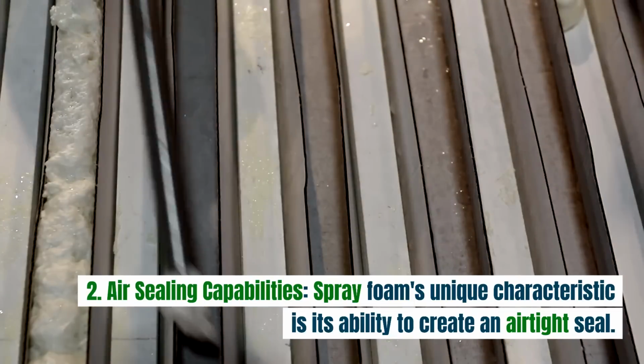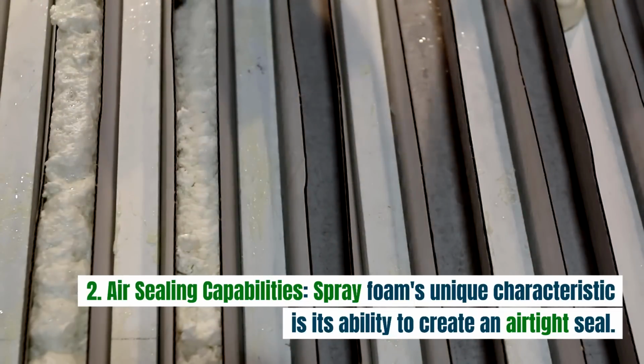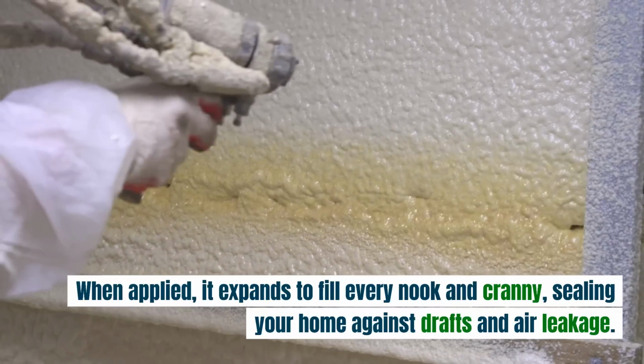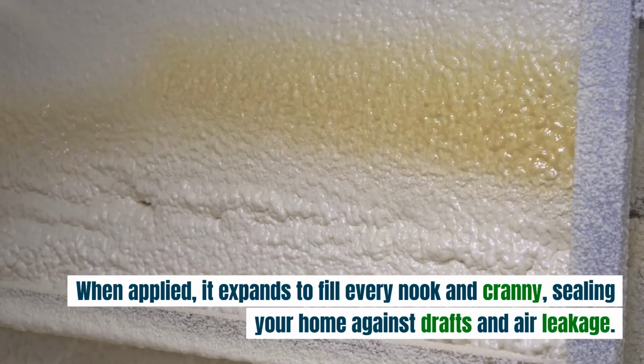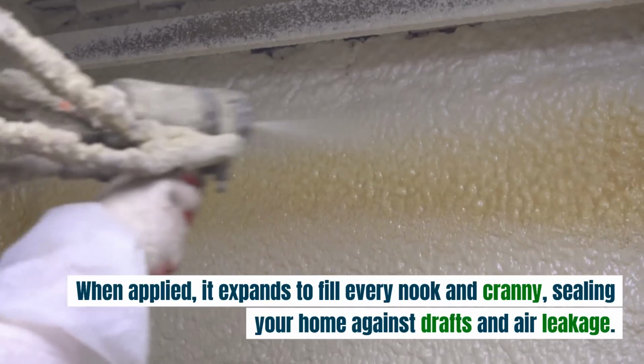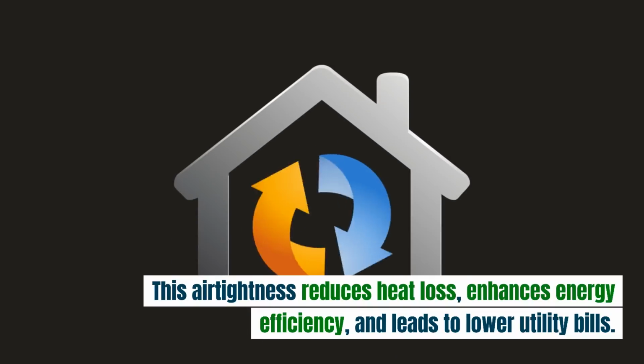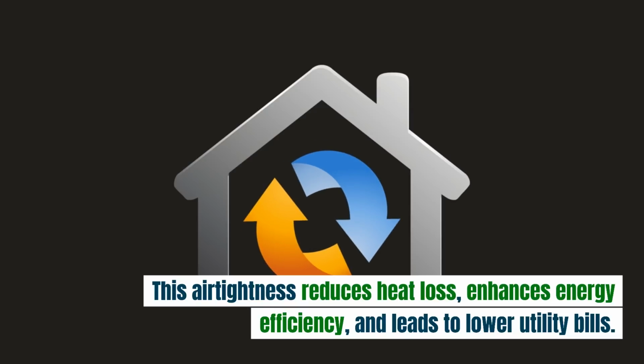2. Air sealing capabilities. Spray foam's unique characteristic is its ability to create an airtight seal. When applied, it expands to fill every nook and cranny, sealing your home against drafts and air leakage. This airtightness reduces heat loss, enhances energy efficiency, and leads to lower utility bills.